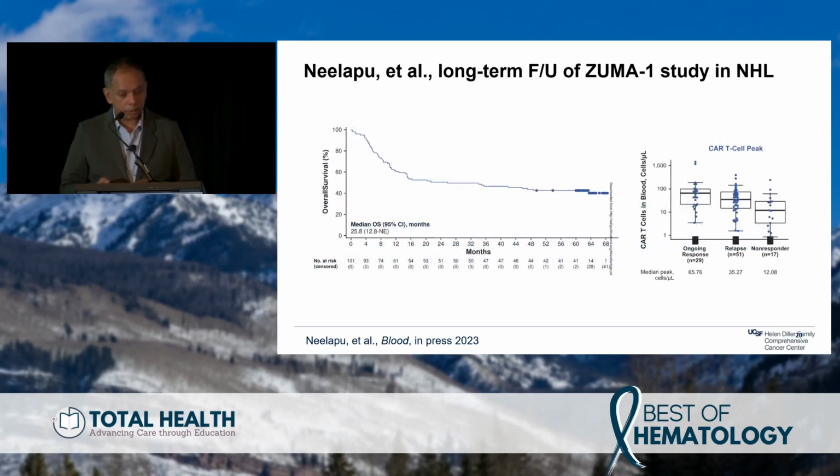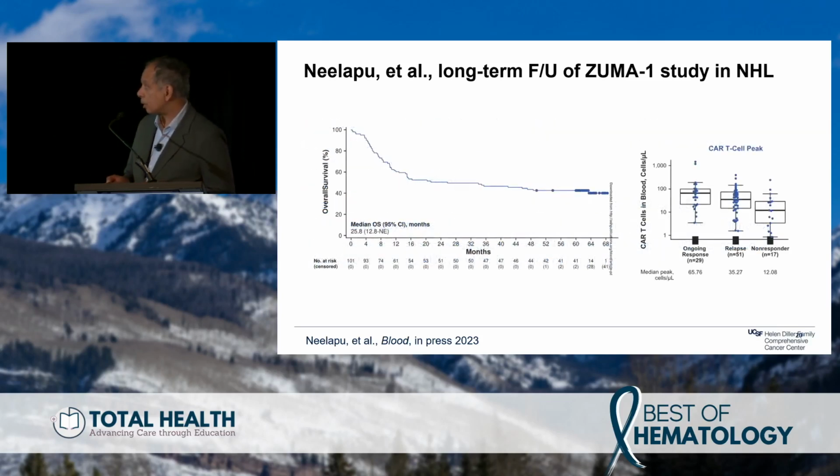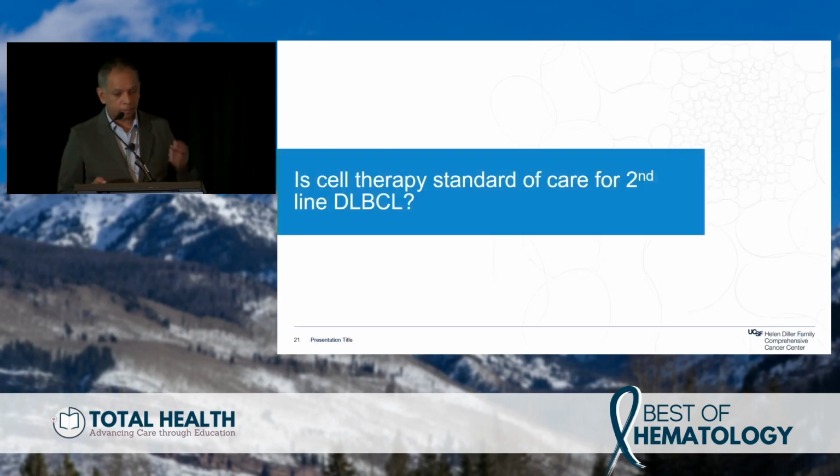So this is again the median overall survival curve. And you can see on the right the exploratory analysis of the CAR T cell peak, that is, how high did the numbers get? And they looked at both an AUC here, as well as a median peak, actually the CAR T cells in cells per microliter peak. And you can see that patients who had a higher peak initially, that is higher expansion, had a better ongoing response. In fact, they were less likely to either be non-responders or to have a late relapse.